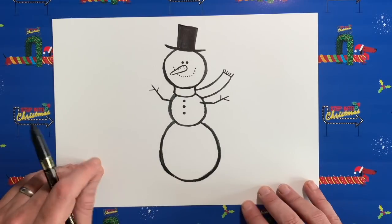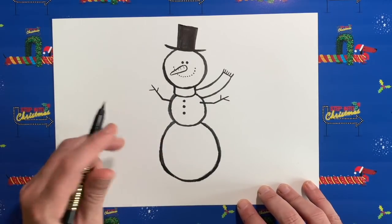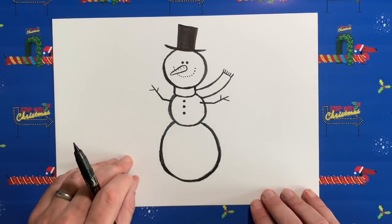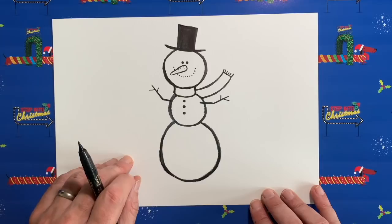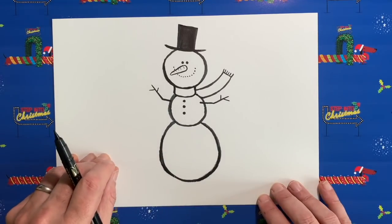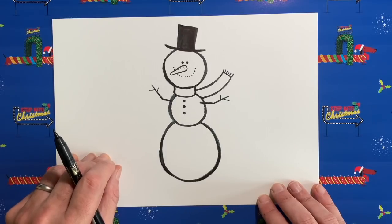Or you could just, I don't know, cut them out, stick them on some card, cut them out and hang them from the tree. Just stick them up on the wall to make nice Christmas decorations. There's so many things you can do with your artwork at Christmas time. It's so exciting. Now, we do need to colour in our drawing, don't we?